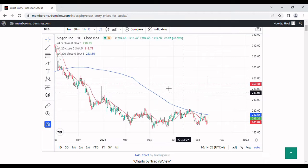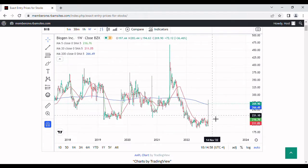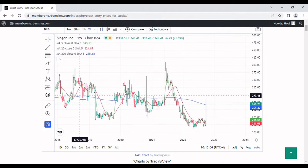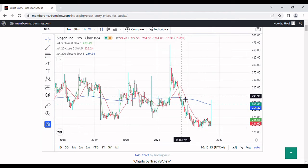So the next thing I want to show you is this is a daily chart. Let's go look at a weekly chart of this same stock. And isn't it interesting that the price has rallied right up to the 200 week moving average. So as you can see, this 200 week moving average has been flat in this stock for a long time. I could scroll it back here. You know, we could call it from May 17th all the way through to October of 21. And then you can see it's trending down in a bear market in this stock big time as of yesterday.